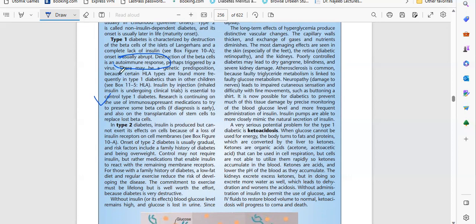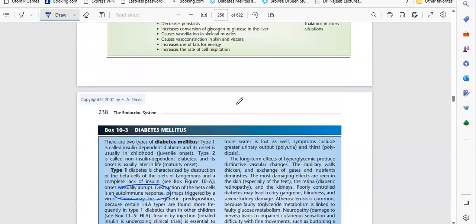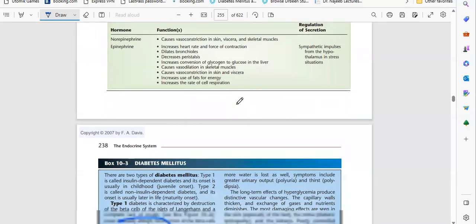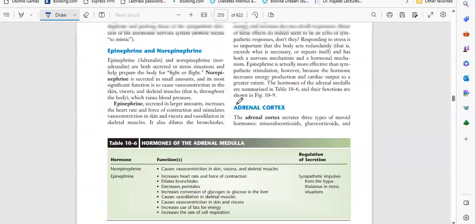Another type of problem is ketoacidosis. It is seen in both type 1 and type 2. We will talk about it later in medicine, because it's a vast subject. But first, here I am giving the introduction of type 1 and type 2 diabetes mellitus.